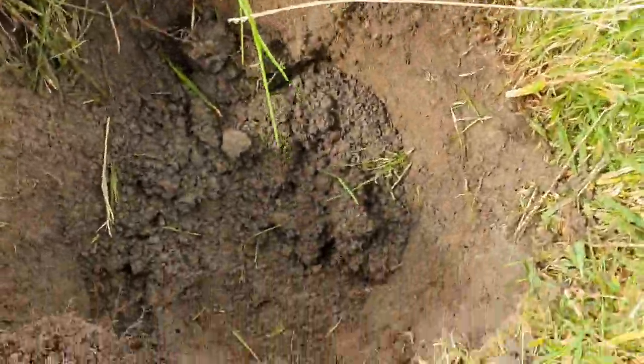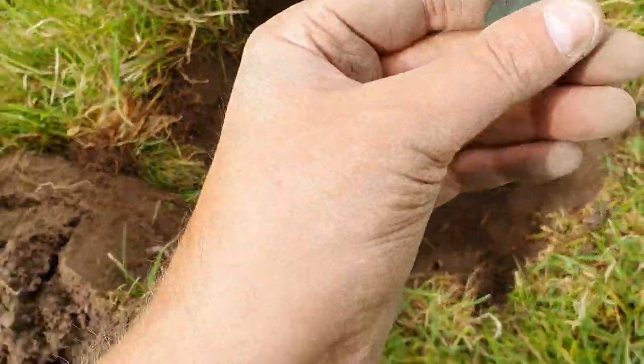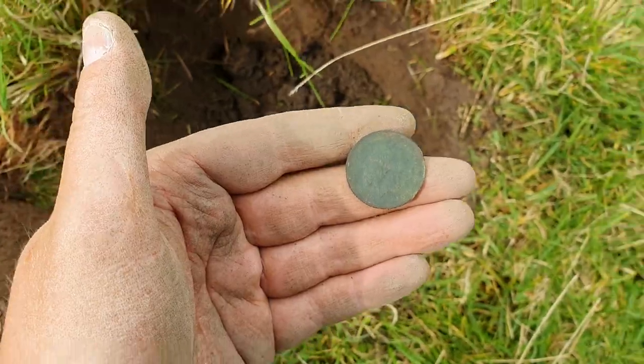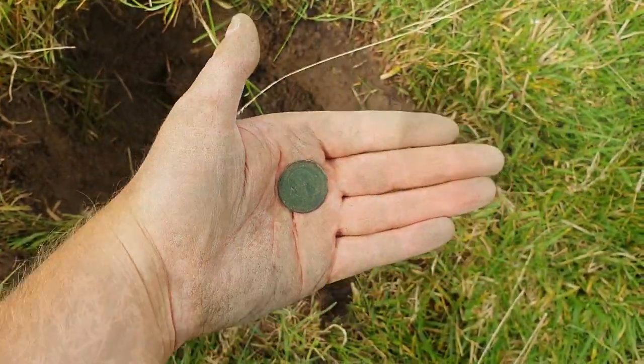Right, this is a solid 20. I reckon it's gonna be a Victoria something or other. But no. We've got a nice smooth George V half penny. Date is 2/1. See, let's carry on.